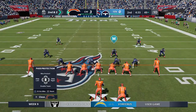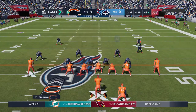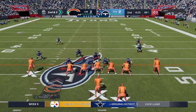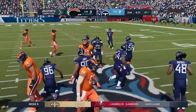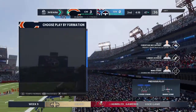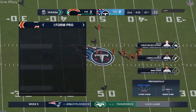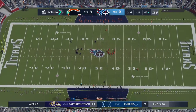Facing a 2nd and 2 after that last catch, good for 8 yards. Shotgun handoff down to McCaffrey. And he's going to be stopped up at about the 47-yard line. It'll be a gain of 2 on the play, but they'll remain a few inches short here with third down looming. Brings up third and less than a yard.